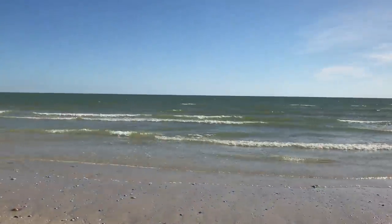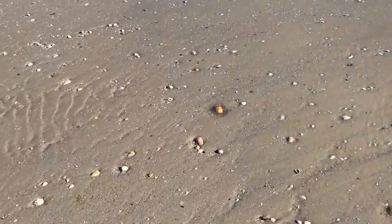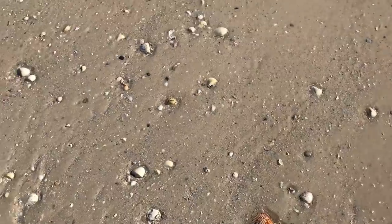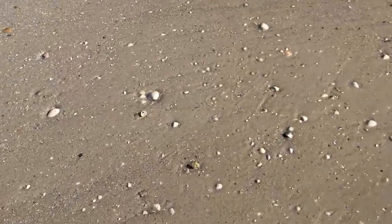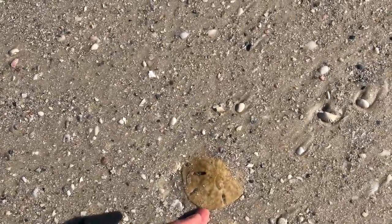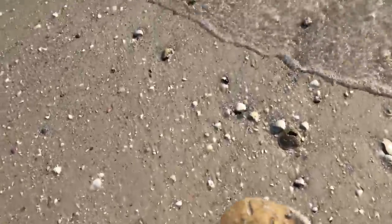Let's see what we have up here on the beach. Beautiful giant heart cockle. And here's another little sand dollar. They are just all over. Let's rinse them off here. Beautiful.